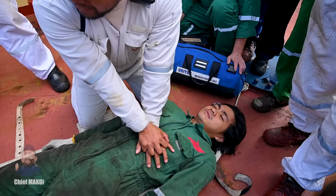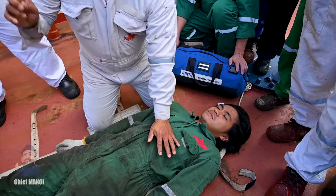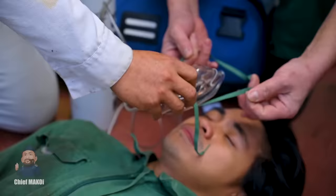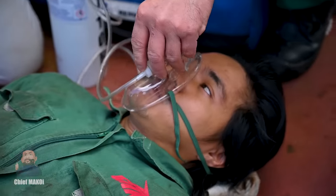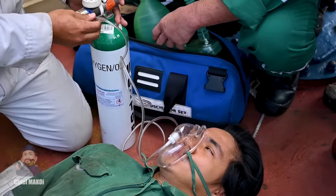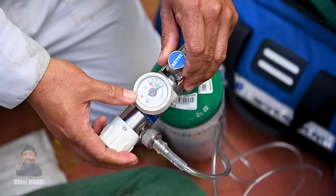Being that far away from any rescuer means there's a very big chance that serious medical emergencies can lead to fatalities. I've seen my share of minor injuries happening to crew members, like cuts and minor burns, which are pretty common. But I've also seen some serious cases like sudden difficulty in breathing.